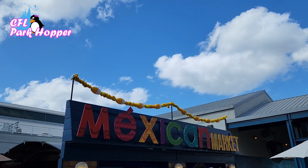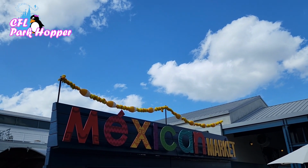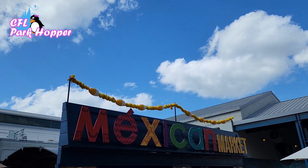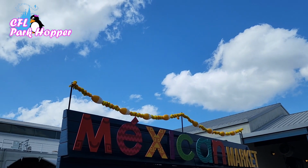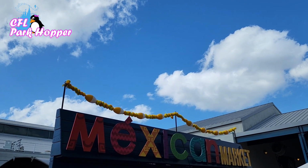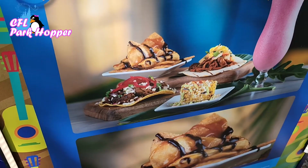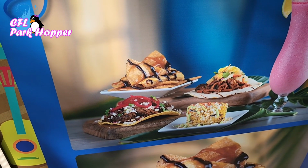And the Mexican market always has some tasty dishes. They always have a delicious Mexican street corn. They have a taco al pastor, which has adobo chicken on it. They have the tostada de barbacoa as well, and they have a sopapilla for dessert. So I always love everything at the Mexican market as well. And here's some pictures of all their food.